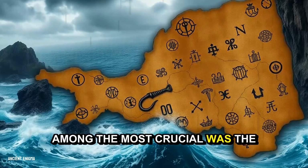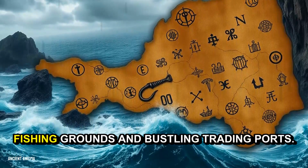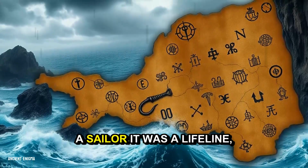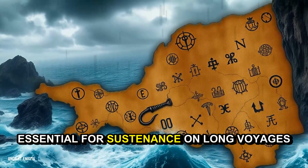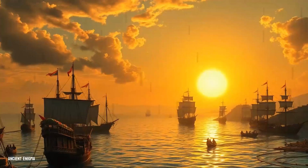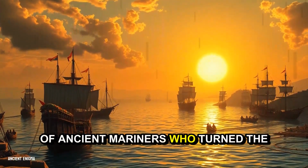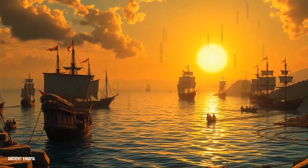Among the most crucial was the fishhook, a seemingly simple marker that held the key to thriving fishing grounds and bustling trading ports. To the uninitiated, it might look like a basic shape, but to a sailor, it was a lifeline, pointing to areas rich with fish essential for sustenance on long voyages, and safe harbors where goods could be exchanged. These symbols weren't just practical, they were a testament to the ingenuity of ancient mariners who turned the challenges of the sea into opportunities for connection.